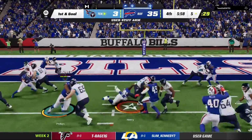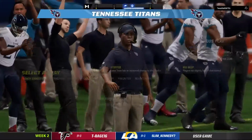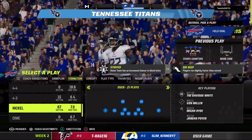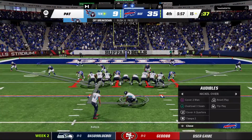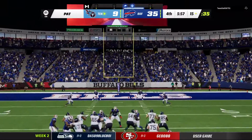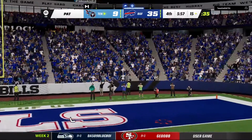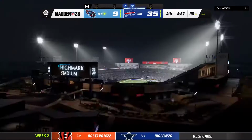They'll try and run for it with Henry. And he will fight his way into the end zone for a touchdown. Derrick Henry, his first touchdown of the new season. And the Titans are finally into the end zone here in this 4th quarter. And he clanks it off the right upright. And it's no good.